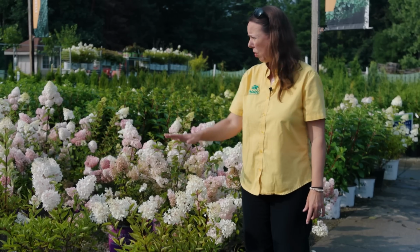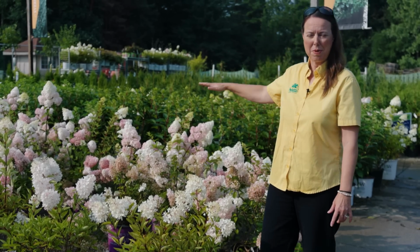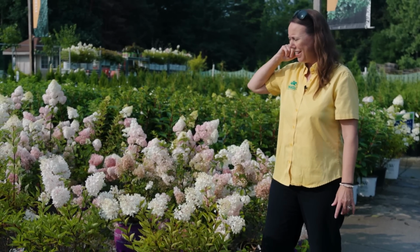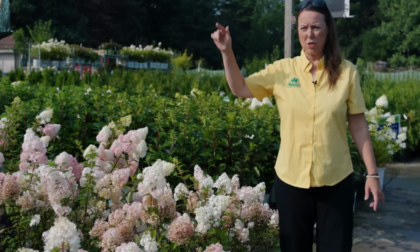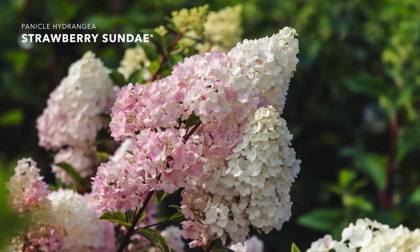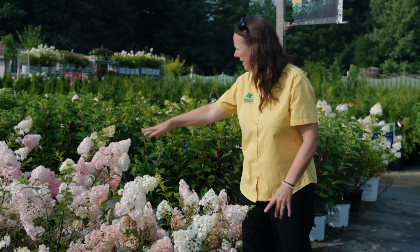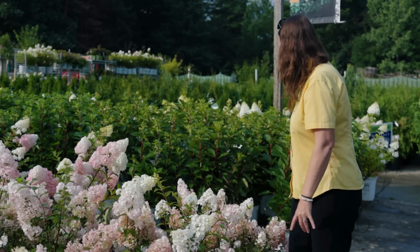You can tell as you walk through, you can see how the habits are getting a little bit bigger as we go here. And Zinfandel's here. This one is actually the improved Vanilla Strawberry. This is Strawberry Sundae, right, Taylor? I think so. Strawberry Sundae, a little bit thicker on the stems. The habit's a little bit more dense, but still you're starting to see that blush run right through the flowers.